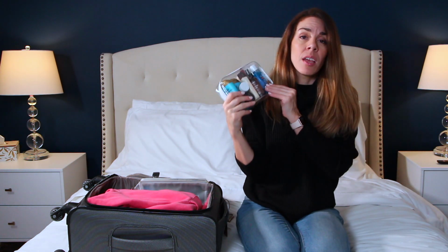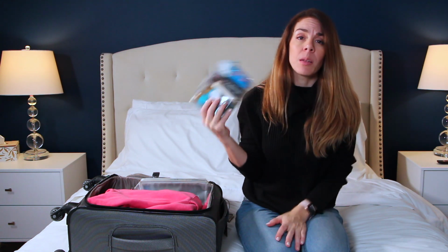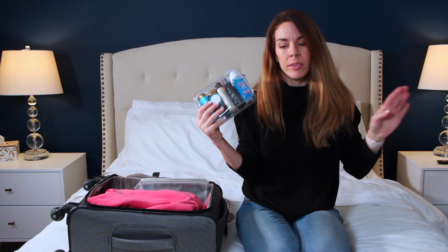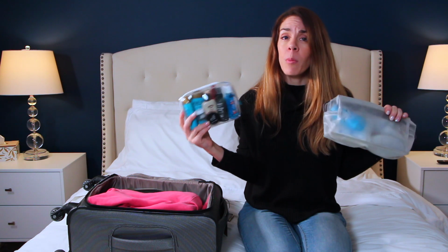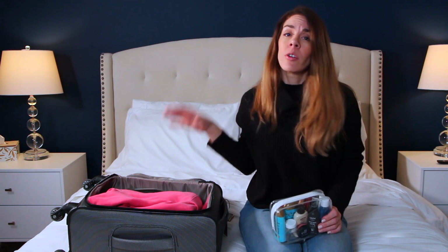And my TSA approved toiletry bag like this is actually going to go into my backpack so that I can pull it out really quickly when I'm passing security. Now, if you want to see how to pack toiletries onto a carry-on bag like this, you can check out my other video where I show you exactly how to pack toiletries, makeup, and medicine for your carry-on bag.